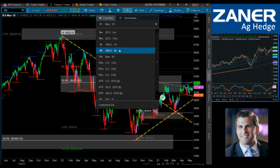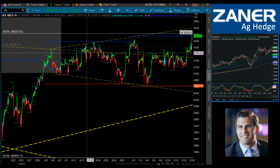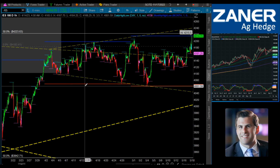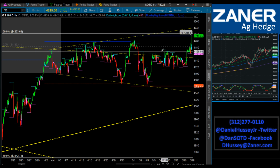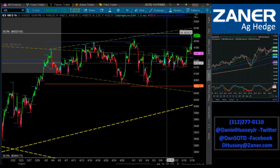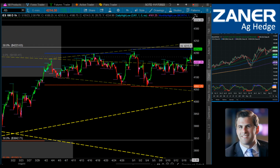In the very short term, though, going down to a 15-minute chart here today, we've had pretty much just sideways consolidation in a range between 4,060 and 4,200. That tightened up into the end of this week between 4,160 and 4,120. This is just a market breaking out of sideways price action. So you built up energy, and now it's expending that energy.